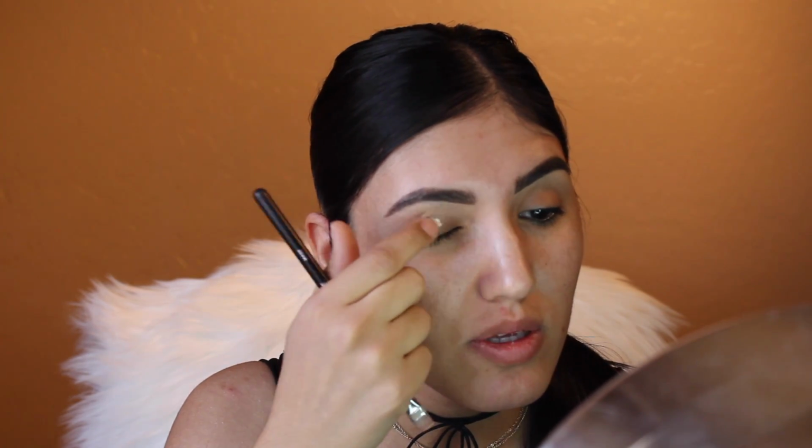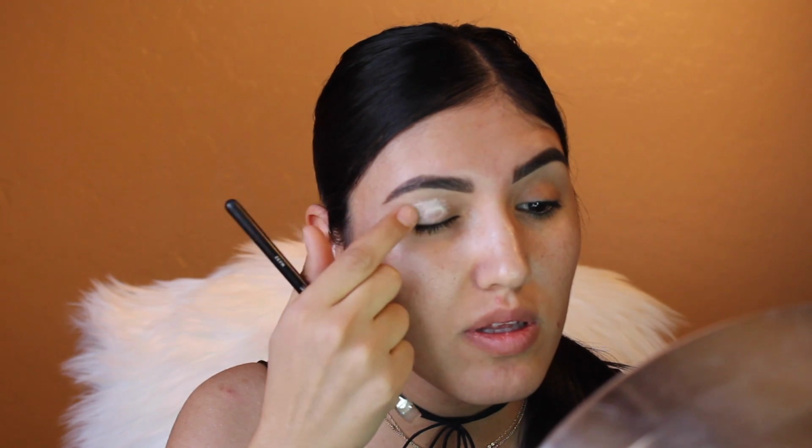So before going into my eyeshadow, I'm going to use an eyeshadow primer, which is the Wet n Wild Photo Focus, to prime my eyes and have a base so that my eyeshadow stays longer. Now that we got that set, we're going to go ahead and start. I'm going to use the Chocolate Bar from Too Faced eyeshadow palette. One of the best ones I love.